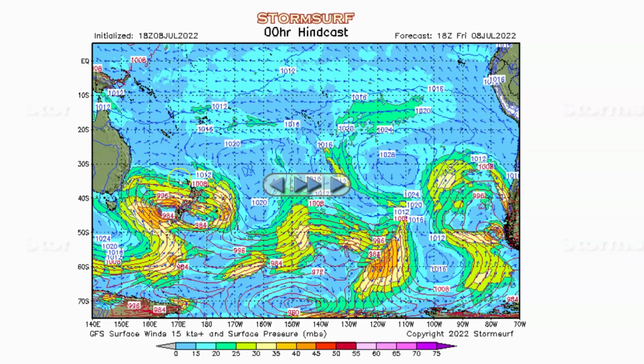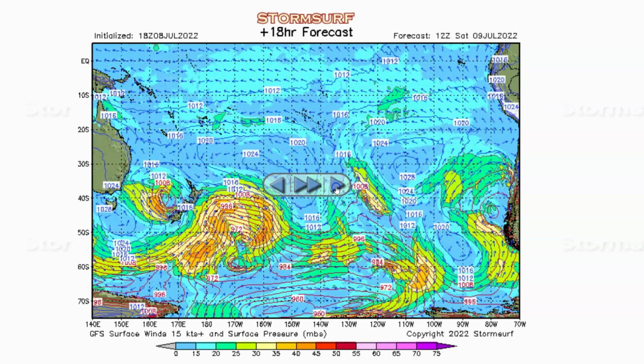So let's go take a look down at the surface. Surface level winds, surface level pressure. Kind of a mixed pattern right now, some sort of low pressure system in the Tasman Sea, and otherwise mixed low pressure, but no real fetch aimed to the north. But that is quickly to change as we get into Saturday, July 9th.